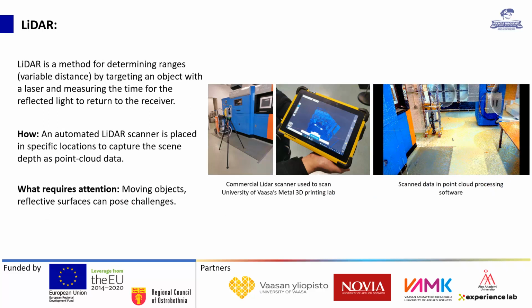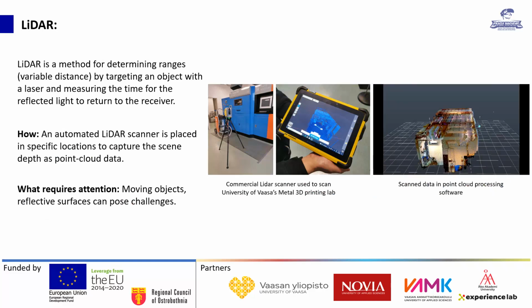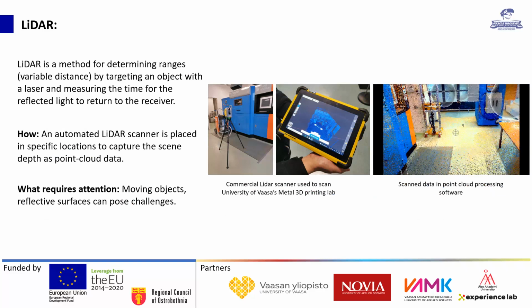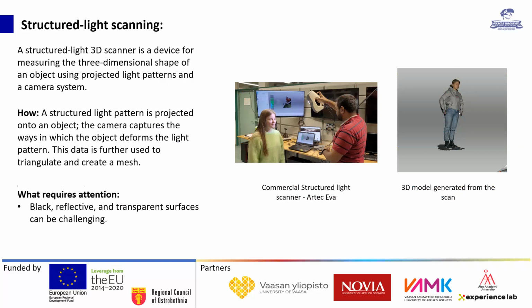The next technique is called lidar scanning, where a laser beam is projected, and the time taken for the laser beam to come back is calculated, and a 3D point cloud is generated. We have one video as well as images showing how our metal printing lab is being scanned.